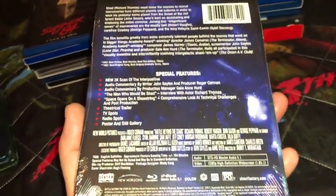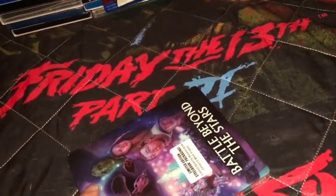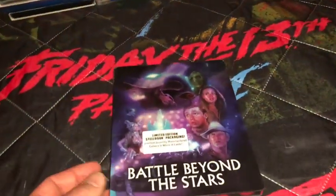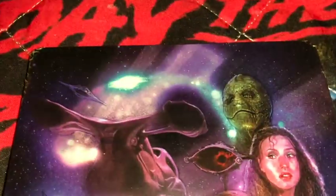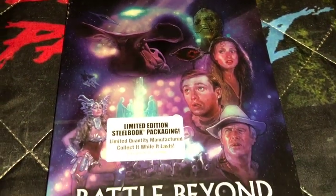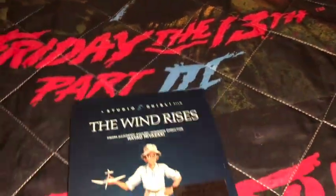So I'm pretty much playing with fire when I order Steelbooks through Amazon, because I think 10 times out of 10 they ship it in a bubble mailer, but I've been lucky. And if there's even one nick, it's going back. But the artwork is pretty sweet. This is a pretty good movie. It's kind of a Star Wars type ripoff, drive-in style movie. Very fun watch. That's Battle Beyond the Stars.